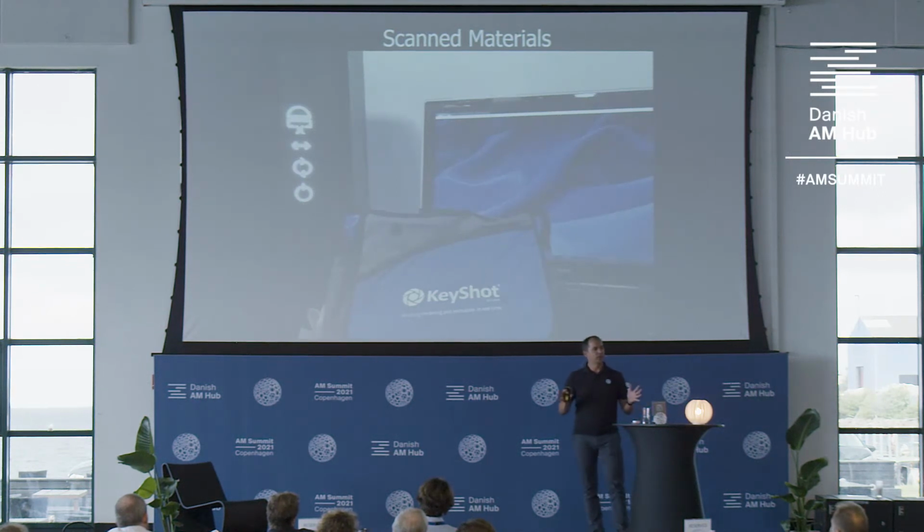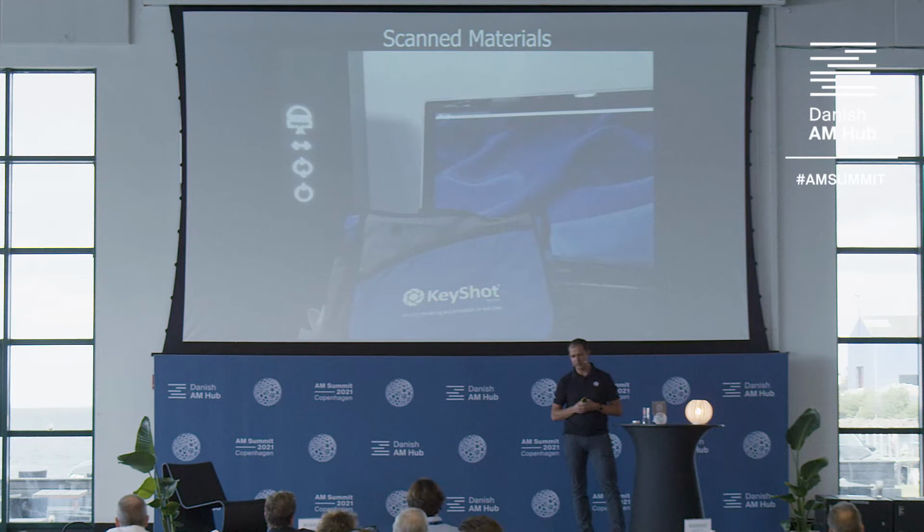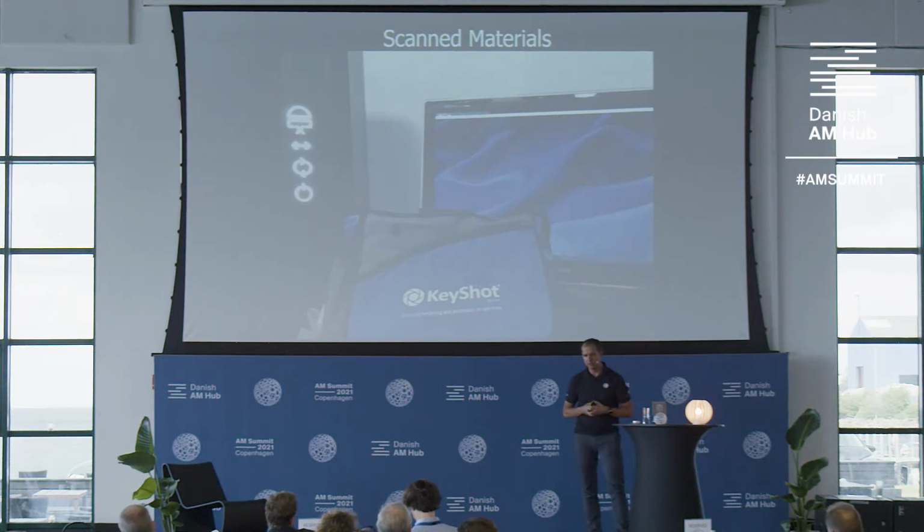Yeah, and besides all the standard materials I talked about, you also sometimes want to have real-world materials in your 3D model. And we can use scanned materials. In this case, it's a material that was cut out of a bag and put into a TAC 7 scanner from X-Rite. We also have support for scans that come in from Visu, which is also used a lot. And then you can start using it in your 3D model.